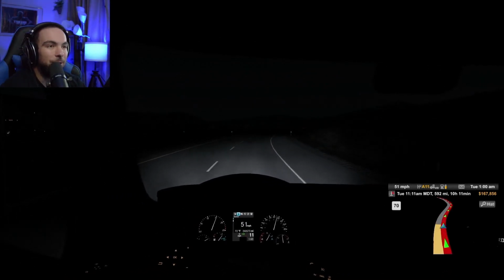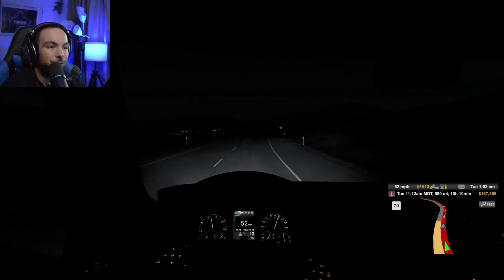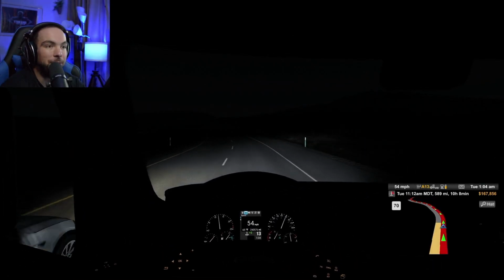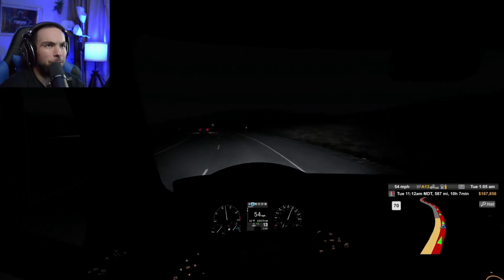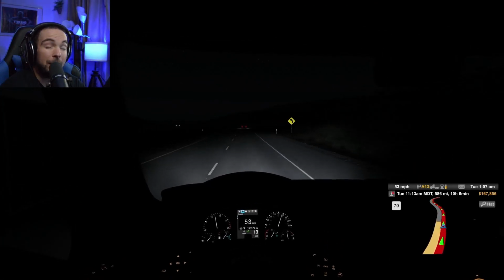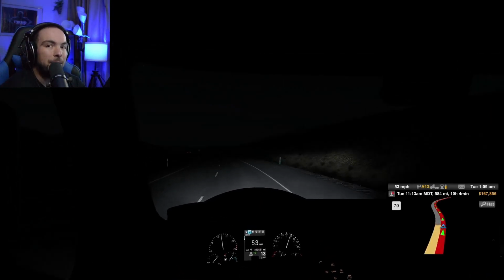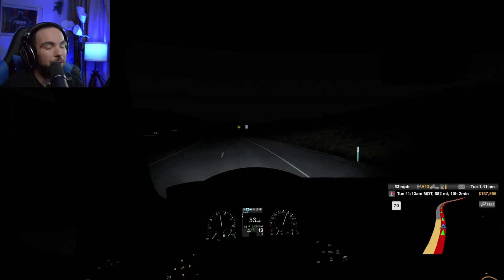I don't know, what do you guys think? Kenworth or Freightliner? It's gonna be a hard decision for me to make. Either one, like I said, I cannot get the high-rise roof like what's on this truck. I can't get the high-rise roof because it's unlocked at, like, Kenworth is level 20 and Freightliner's like level 23, I think. Something like that. So it's still quite a ways to go. Not that far, but we're pretty close.